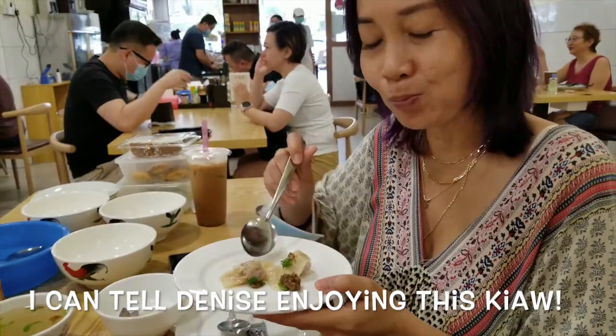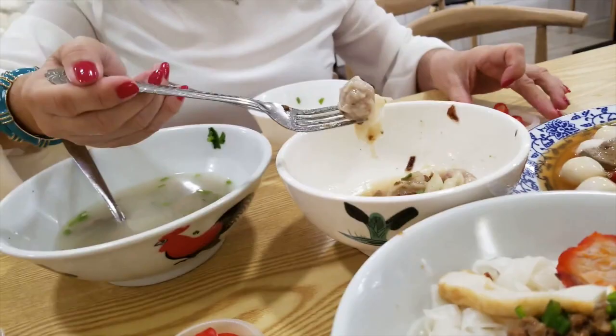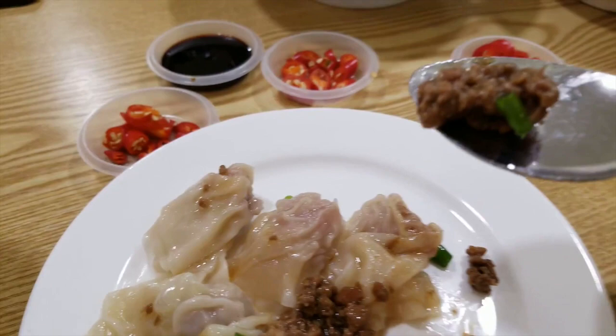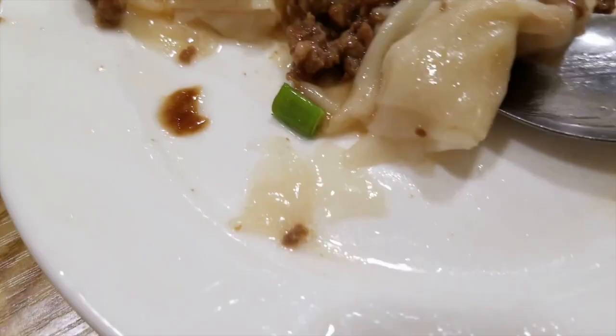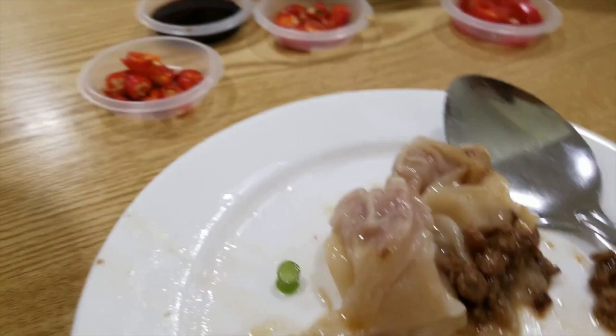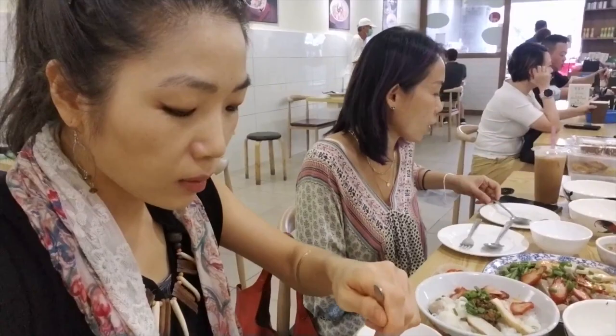She's really enjoying it. It's the minced pork, right? Yeah, it's minced pork. Put back some that you cannot finish because there are a lot of dishes. If you eat all these, you cannot finish the rest. No wonder. So good, right? Oh my god. Oh, this kiaw. Beautiful. Dry kiaw. Look at that. Now we are eating together. I'm going to try this kiaw.